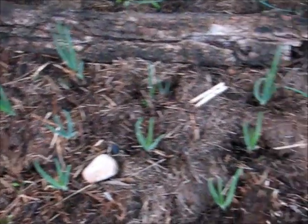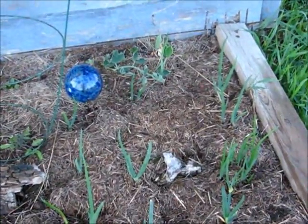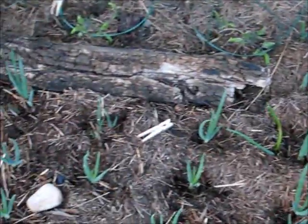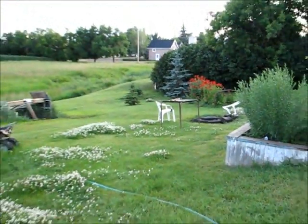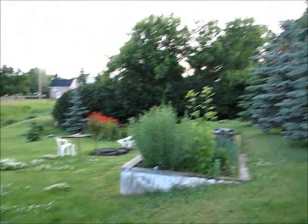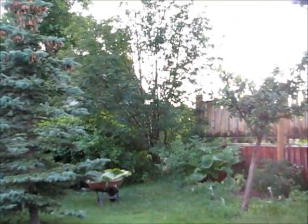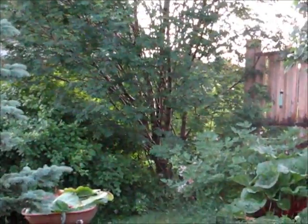The onions that I planted in here are all taking off. These are from starts from a plant. I was given one plant 3 years ago, and by taking seeds off it, I have more onions now than I know what to do with. So like I've said before, I will be selling some. So you can see the mosquitoes are out enjoying the evening.